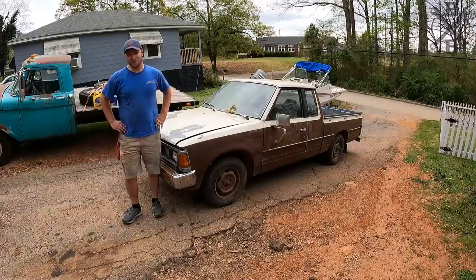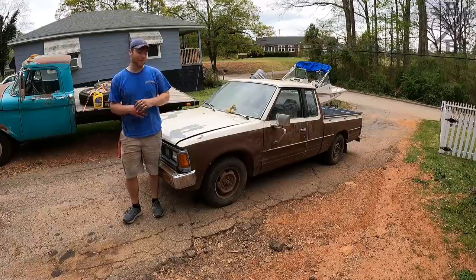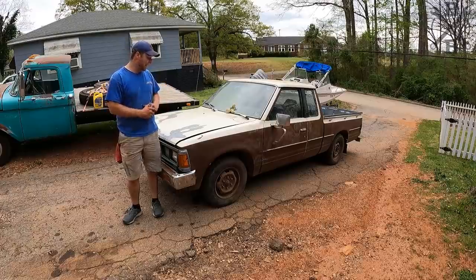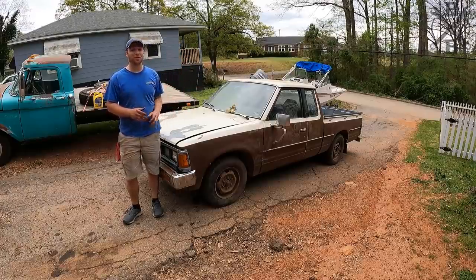Before we take this beautiful piece of machinery on its maiden voyage, I can't help but roll it back and wash it off. It's first bath in probably going on 20 years.